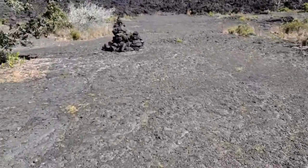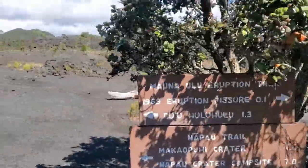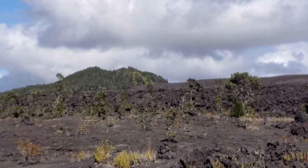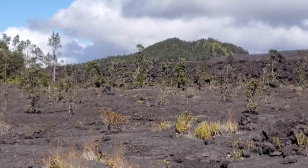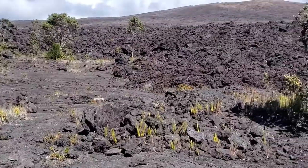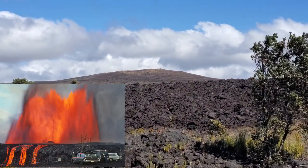Now this trail goes to Puu Loa, which is that cone in the background there, and Mauna Ulu, which is to the right. It is a 2.5 mile round trip to Puu Loa and Mauna Ulu. So you need to allow yourself at least anywhere from an hour to about 2 hours, depending on how fast you walk. That's Puu Loa right there. And to the right, that shield in the background is Mauna Ulu. And the inset shows what the eruption looked like back in the early 1970s.